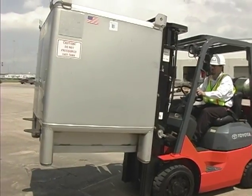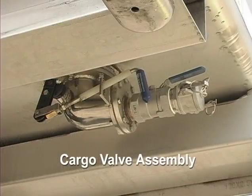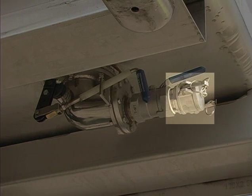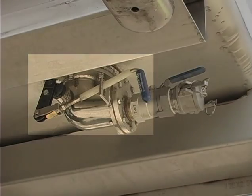To comply with the special permit requirement that each emergency shutoff valve system must have 3 methods of closure, the Cargovalve Liquitote has an all 316 stainless steel cargo valve assembly, which includes the following closure system. 1. A dust cap. 2. A 2-inch female NPT inline external ball valve with male quick connect adapter. 3. A 3-inch spring-loaded flanged internal emergency foot valve with a side-mounted pull handle, which incorporates a fusible link.